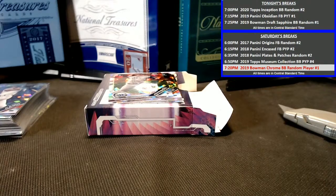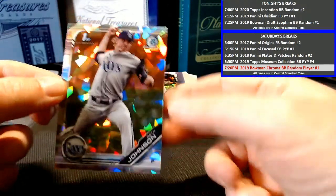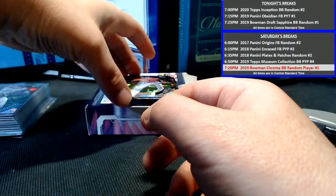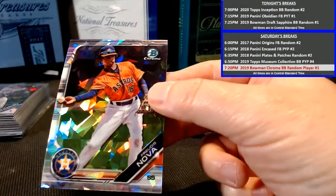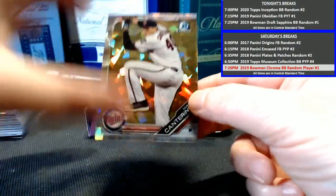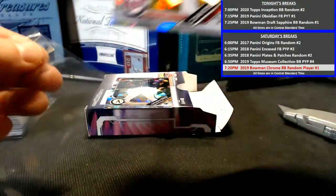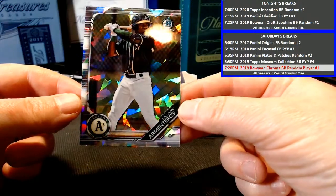Get a few more sleeves out. Running a little short. Seth Johnson. Freudis Nova, possibly might not have pronounced his first name correctly. Matt Cantorino, first Bowman. And our last card in the box is Lazaro Armenteros.